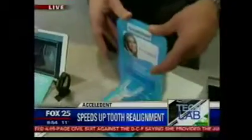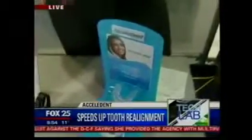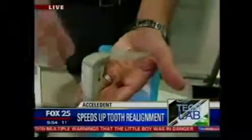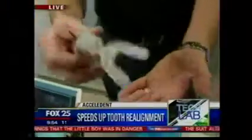All right, and finally for you, it's not just all these kind of techie, geeky things. We've got a lot of medical stuff here as well. This is the AcceleDent. First question Mom and Dad have when it comes time for braces, how long? Or how much, rather. The first question Junior has, of course, is how long?